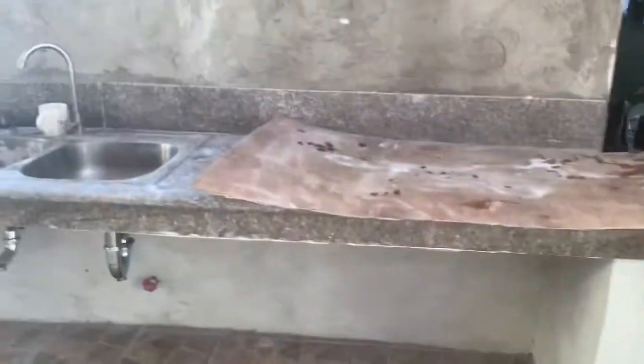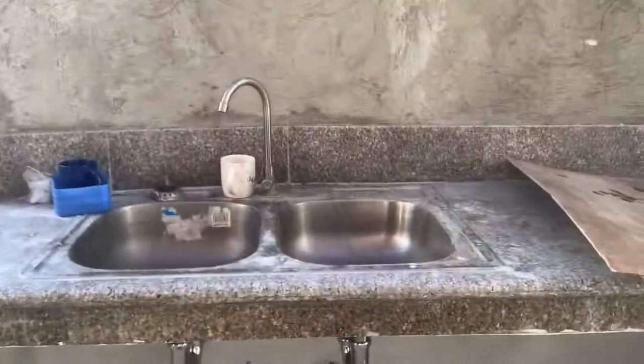By the way, here's our kitchen granite counter. Hindi kasi ako sanay ng hindi granite yung counter sa kitchen. So I always make sure na granite yung counter. Natural granite. It's my material. Granite.